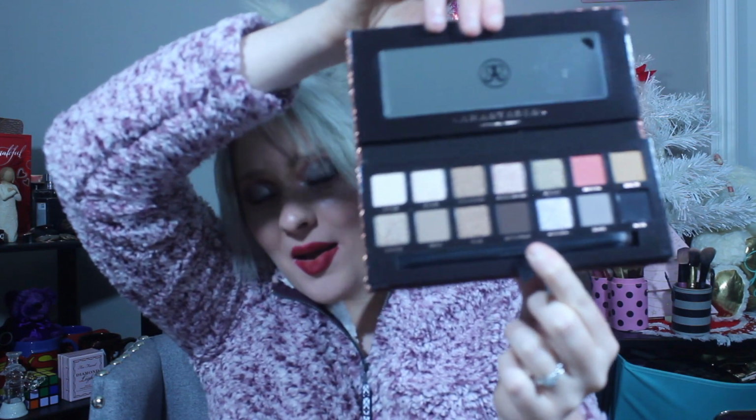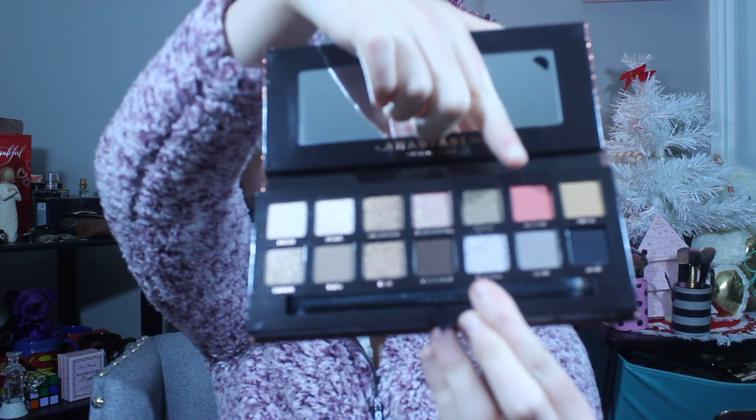Something about these neutrals is they're more on the cooler side, which is very different. You just don't see that nowadays. A lot of palettes lean more toward the warmer side, but this is very different. And something that threw people off was this coral pop of color right here. It's like a coral reddish pinky orange.